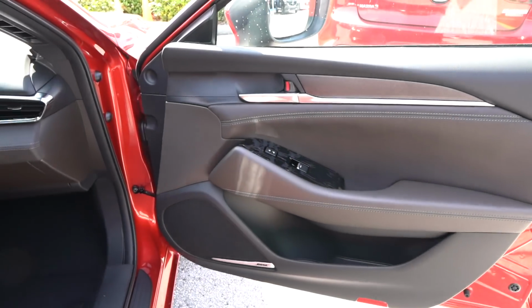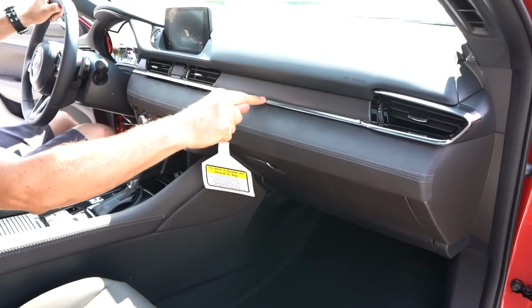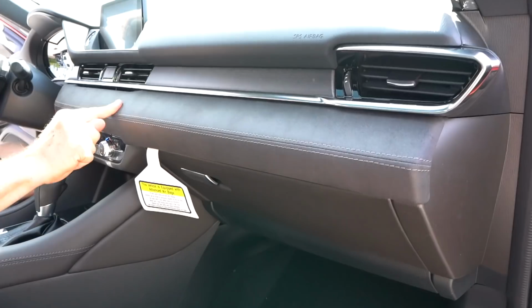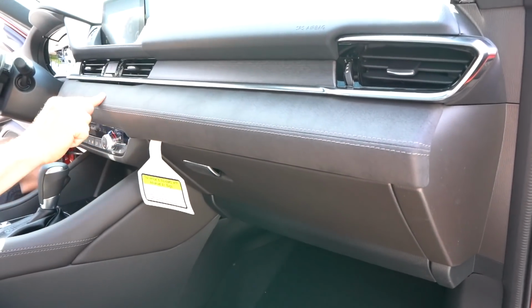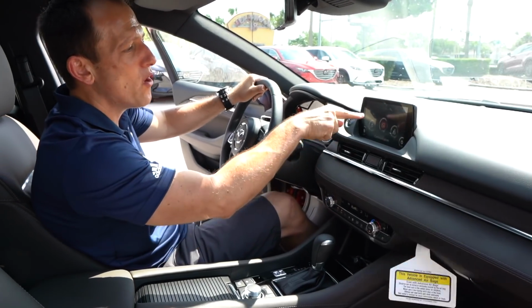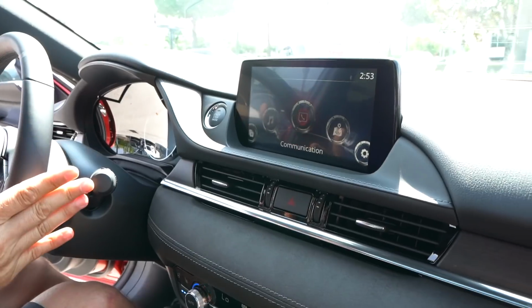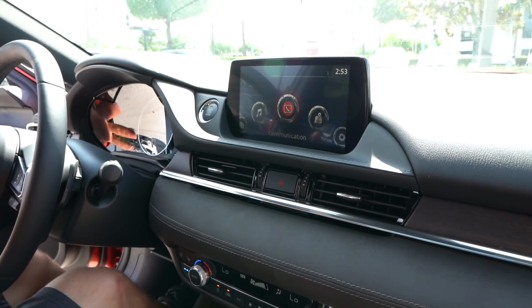We come to the dash, soft touch, more chestnut. Roast those chestnuts because we got the wood trim, silver. Look at this soft touch. I love this. Almost looks like an old baseball mitt, like in a good way. Stitch work is spot on the money. We get to the infotainment. Now this is where it's gonna be a little dated because this hasn't been majorly redesigned in a little while.